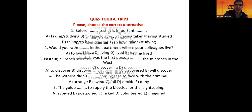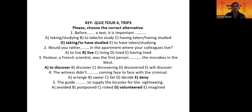Now quiz time. Let's again do it from the key. Before -ing, after -ing, okay? Before taking a test, it is important to do something. It is important to have studied beforehand. To study is also possible, yes, but isn't it better to use a perfect infinitive like this? It is important to have studied earlier.